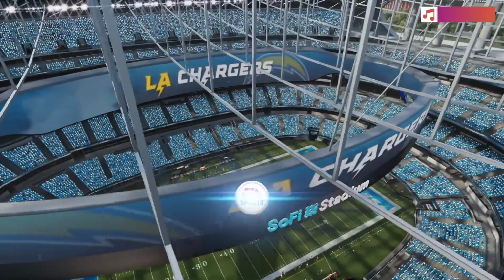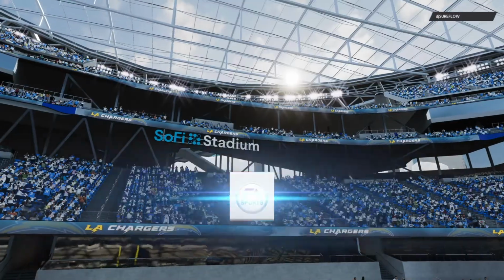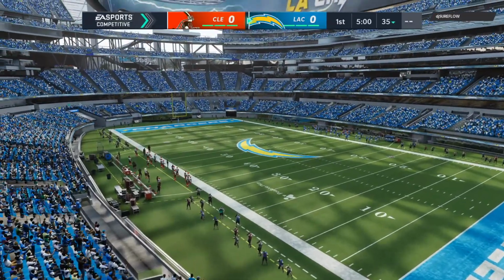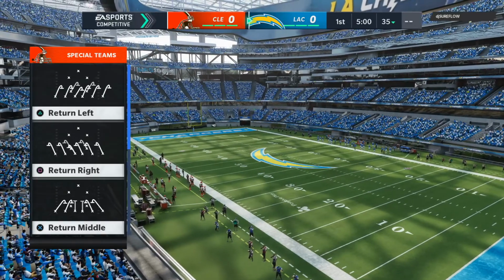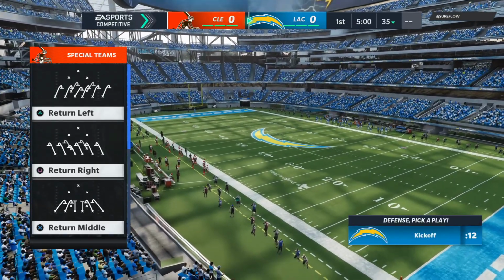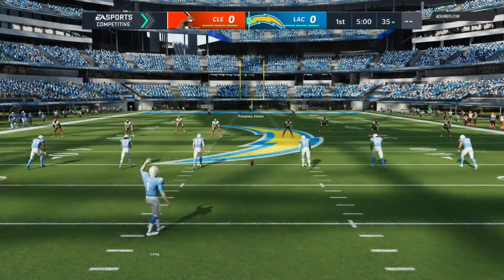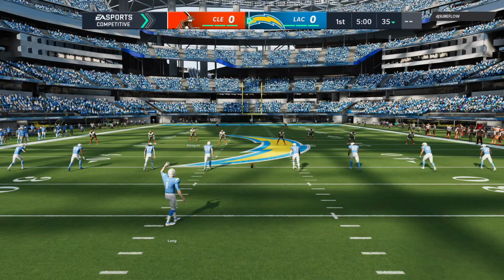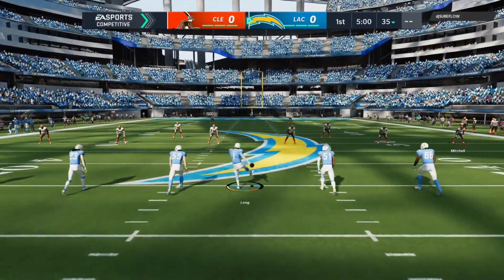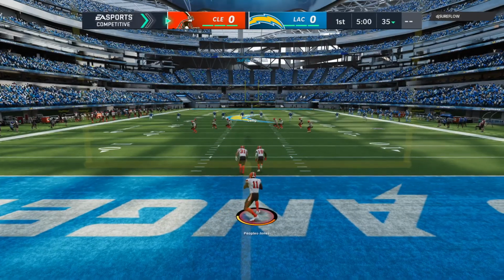Miles or so southwest of downtown Los Angeles at SoFi Stadium in Inglewood. Today, we're set for a good AFC matchup between the Cleveland Browns and the Los Angeles Chargers. Time on, set to kick off. Get strapped in. It's just about time to get the party started. And we are underway in Southern California.